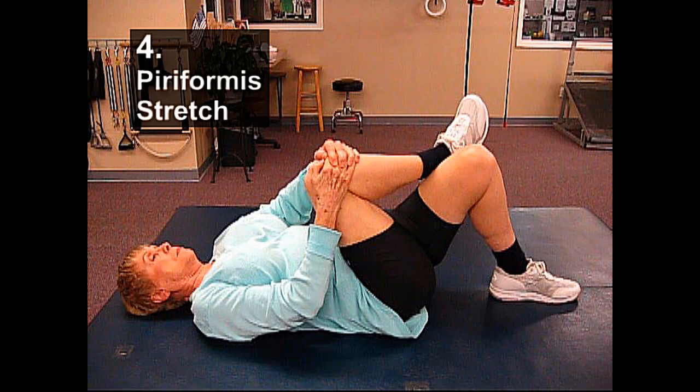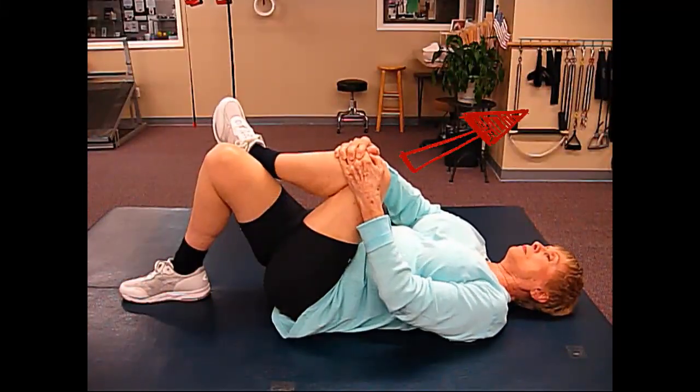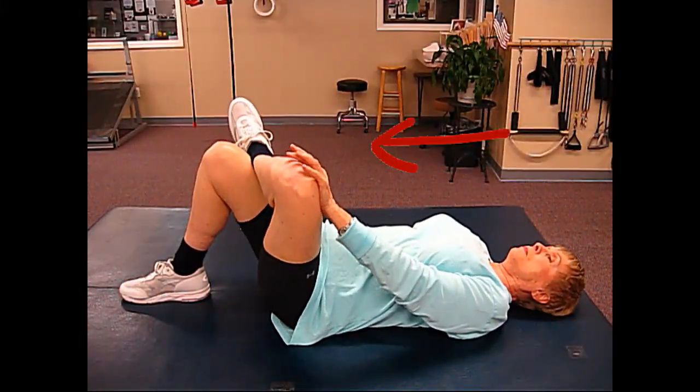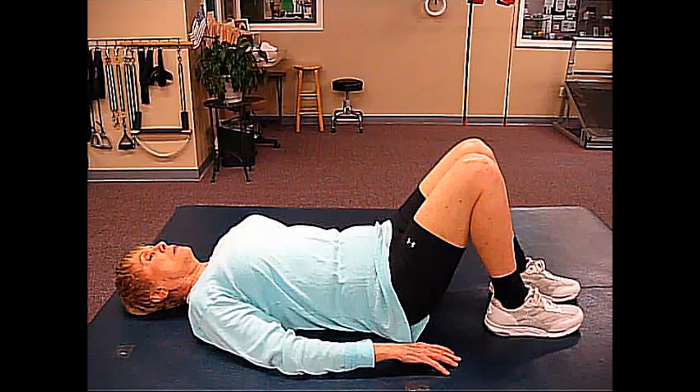Stretch number 4 is called a piriformis stretch, and number 5 is called a figure 4 hip stretch. These two work perfectly in combination, so you can do them at the same time, and they're great for improving the flexibility and range of motion to the muscles around the hips.